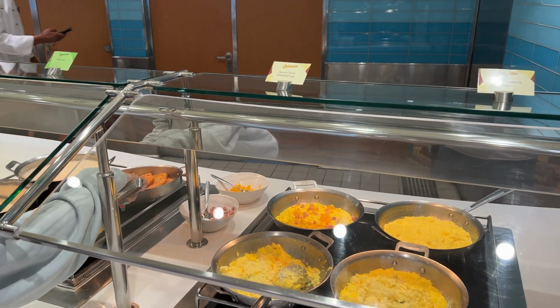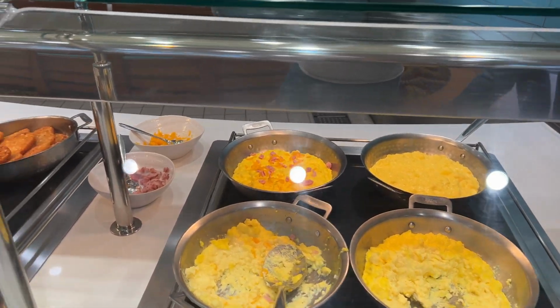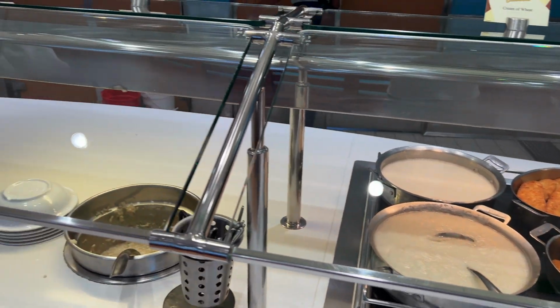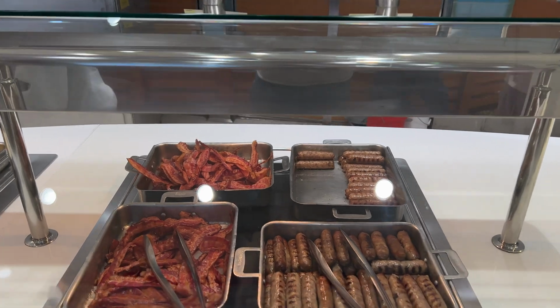So Cabanas has gone back to being a self-serve buffet. It's a little bit weird because we've had so many cruises where they were serving us. So breakfast, we've got some eggs and hash browns, cream of wheat. Looks like some oatmeal with brown sugar here. Still really strange to have serve yourself again after all this time.